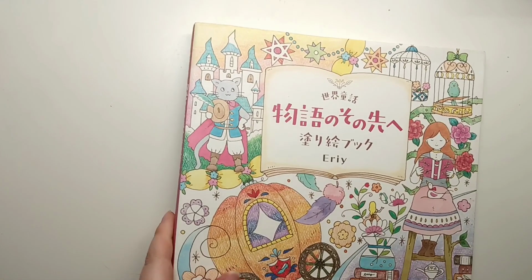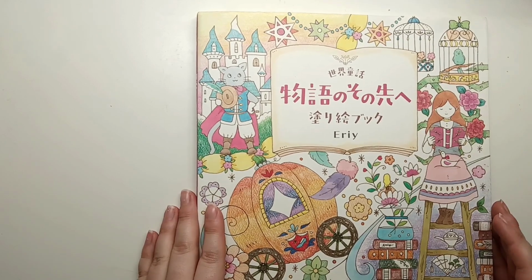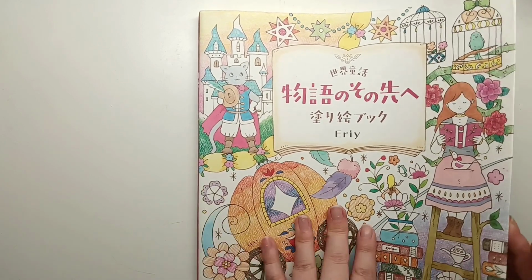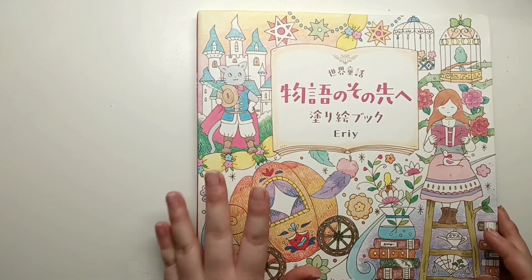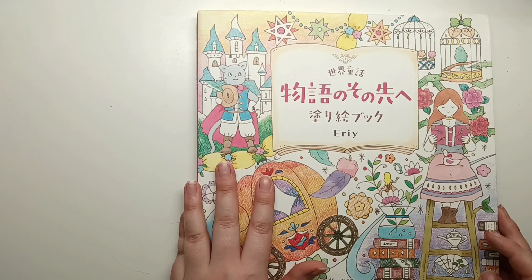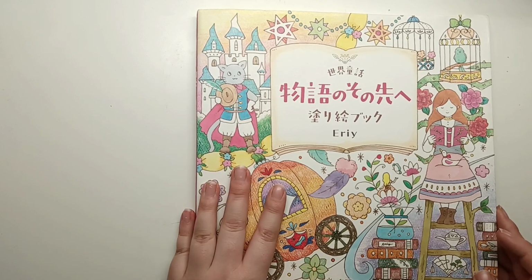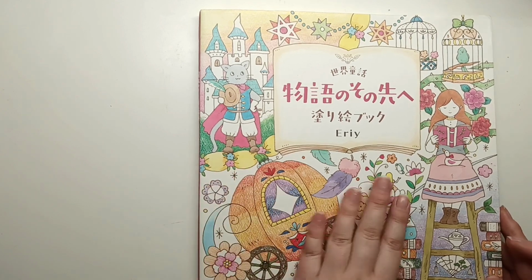So first up I've got Erie's World Fairy Tales book. This is a project book with the lovely Megan from Meg's Colouring Corner, and she is super busy, spending time with her dad who is not very well. All my thoughts are going out to you and your dad at the moment, Megan. I'm really thinking of you every day. And don't worry about doing this.